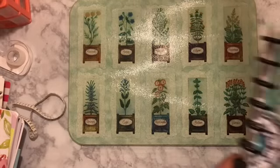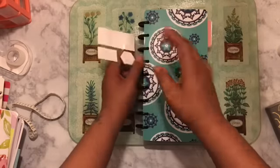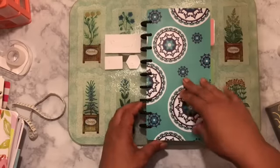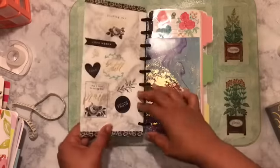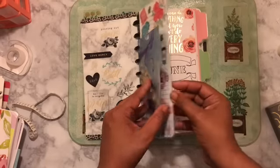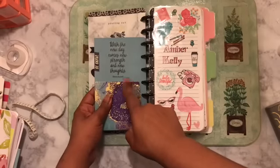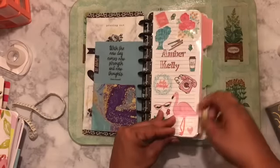And again, this is my Happy Planner, but not Happy Planner, this is my Amber Planner. I have named my planner. I just made the cover again, like I said. Put some stickers on here. I have added the pocket that I got from the Walmart stencils. Put that in there. This is my cover sheet.